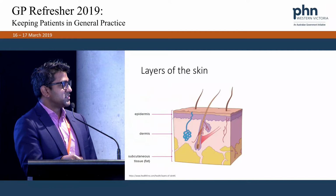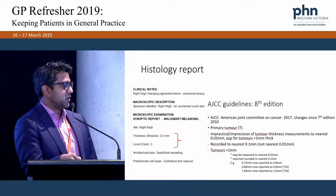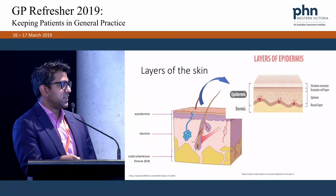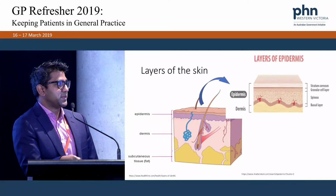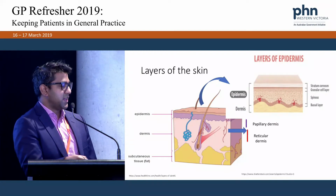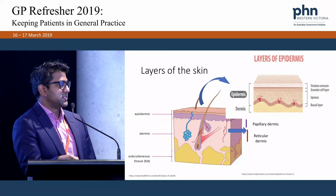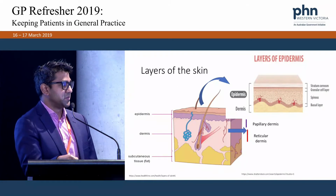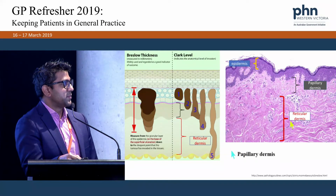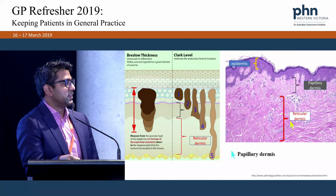So with regards to how to interpret all this, if we go back to the layers of the skin, we know there's the epidermis, dermis, and fat layer. The epidermis is split up into the stratum corneum, the granular layer, spinous and basal layer, and then the dermis into the papillary dermis and reticular dermis. When we think of how the melanoma spreads, it spreads from the granular layer, which is up here in the epidermis, all the way down.